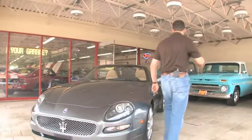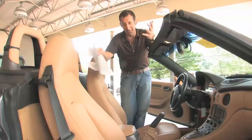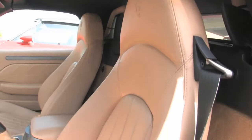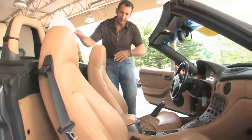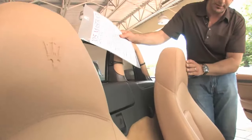Let's take a peek inside for a second. You know, the Italians really know how to do leather. They do couches, they do sport coats, and they definitely do interiors. Take a look at some of the detail in here, it takes a minute to see everything. Like this relief here in the headrest with the Maserati Trident.